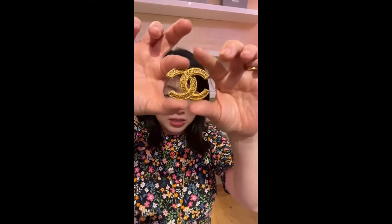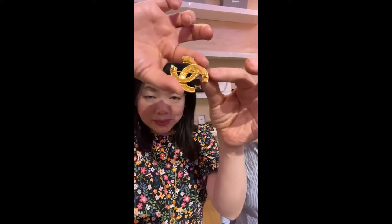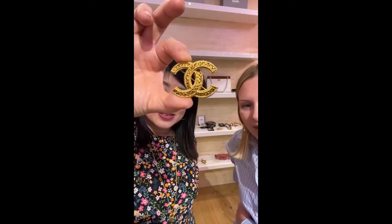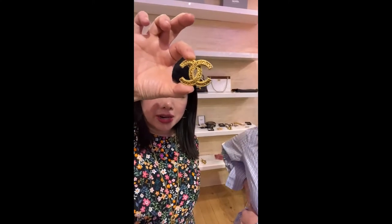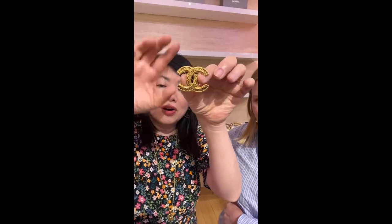So, let me just take off comments. Again, a lovely piece. It is a 1980s piece. And the price of this one with its original box is £695, which is $853. All you need to do is just tap on that icon just there.